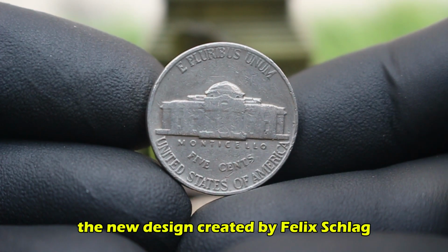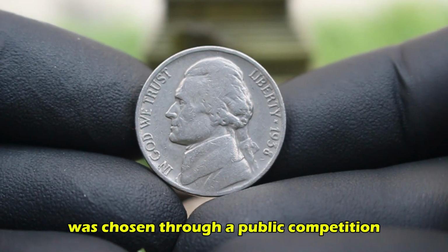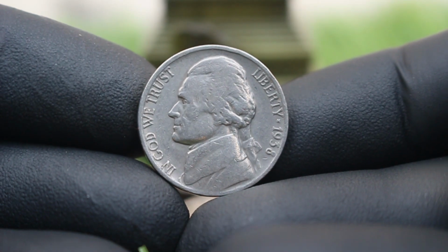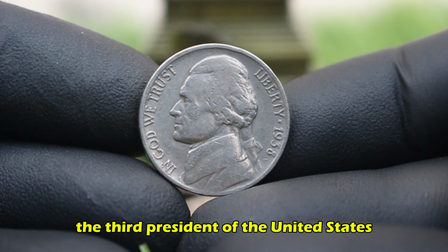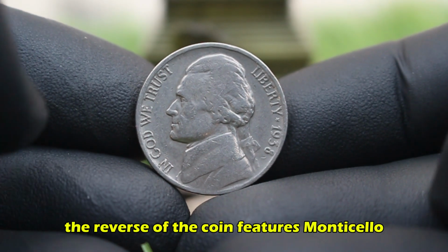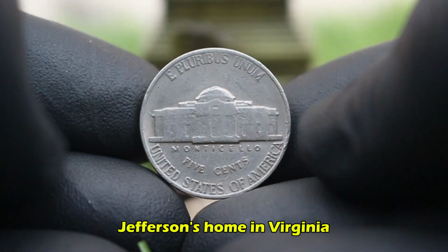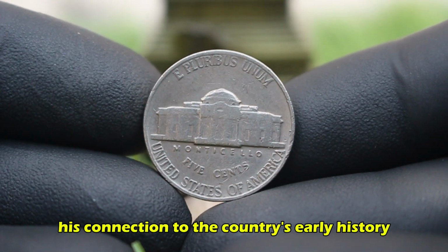The new design, created by Felix Schlag, was chosen through a public competition. Schlag's design, featuring a portrait of Thomas Jefferson, the third president of the United States, quickly became one of the most iconic coins in American history. The reverse of the coin features Monticello, Jefferson's home in Virginia, symbolizing his connection to the country's early history.